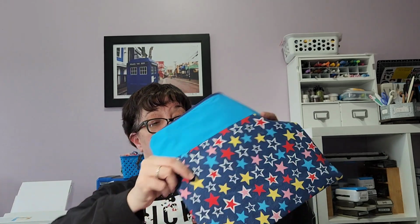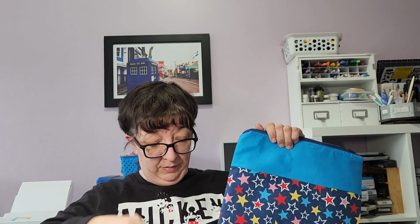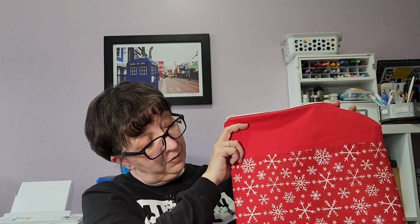I did a little bit of sewing. I made a couple of project bags. I made this one with the stars and the blue, and I made this one, which is bigger, but it's snowflakes. It's the same snowflake fabric that I finished the Santa ornaments that I did for Aaron's teachers at Christmas, the red, and Kitty likes to lie on them, so there's a bit of cat hair. They're not perfect, but they work for my projects. The zippers work and they hold the projects. The bottom seams are sewn well.